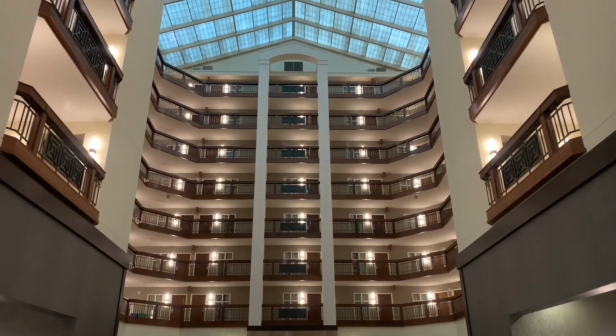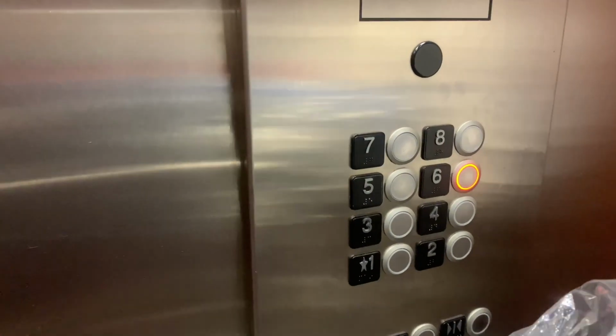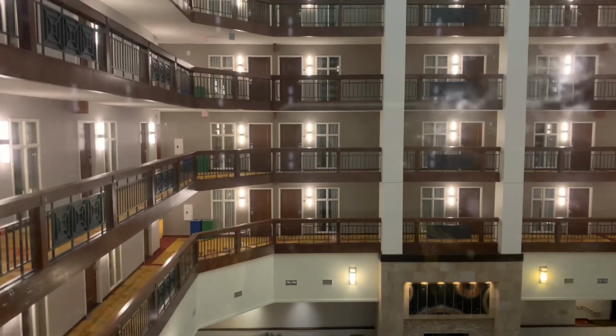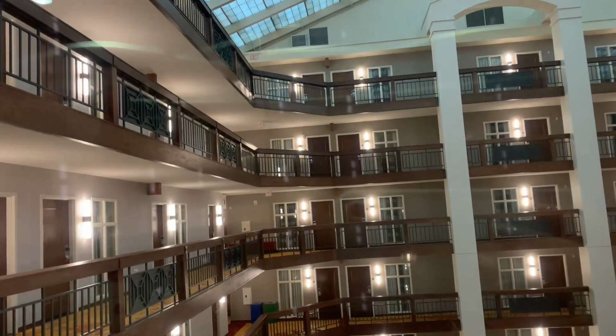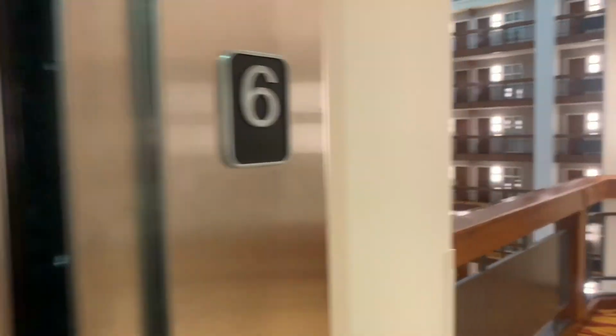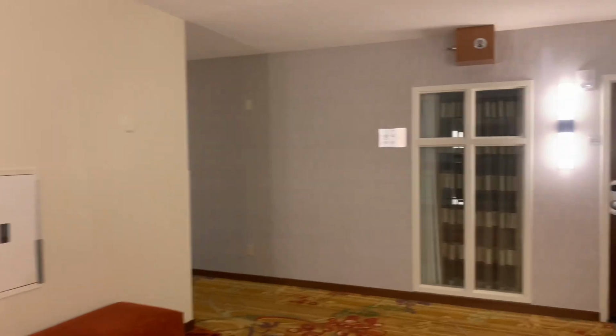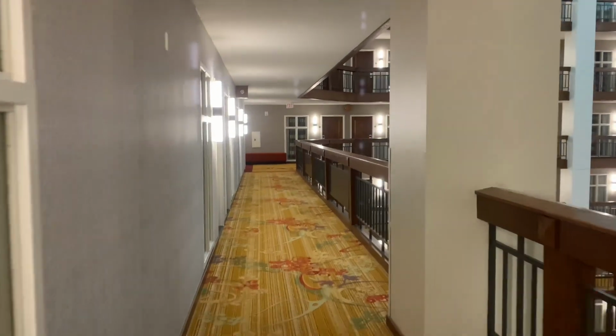During our stay, we observed a bridal party taking their photos near the hotel lobby fireplace. Okay, let's take a ride up. There are 8 floors in this hotel, and our room is located on the 6th floor. As we exit the elevator, we're going to make a right turn. Our room is right at the end or the corner before the next set of rooms.